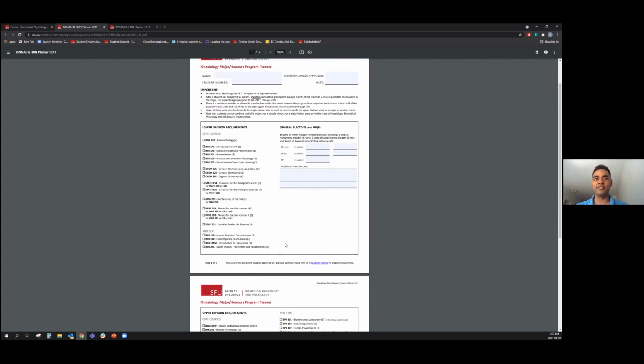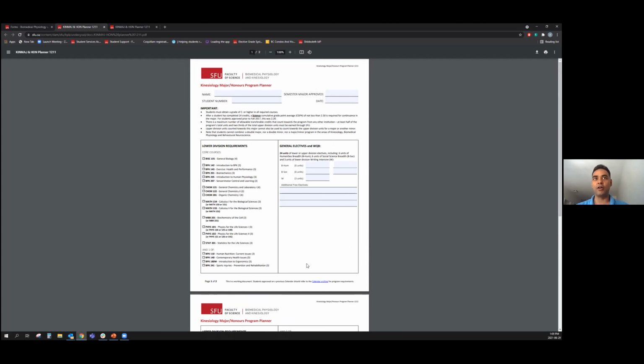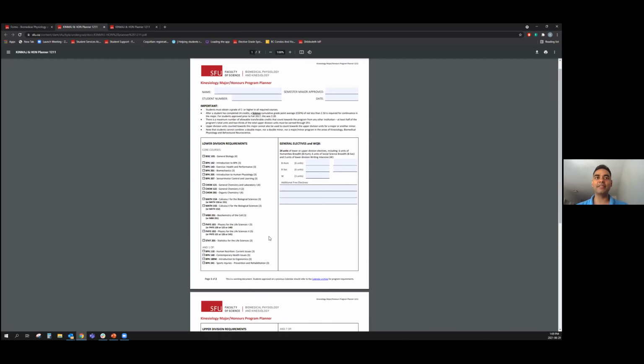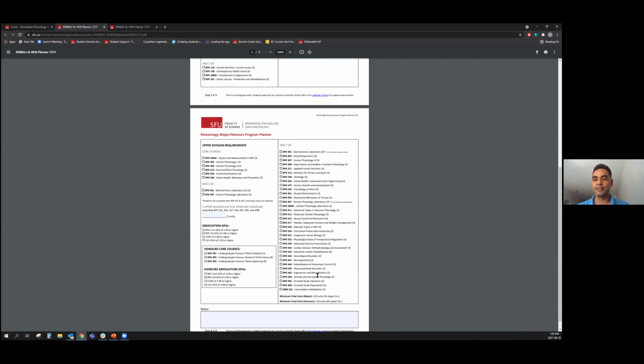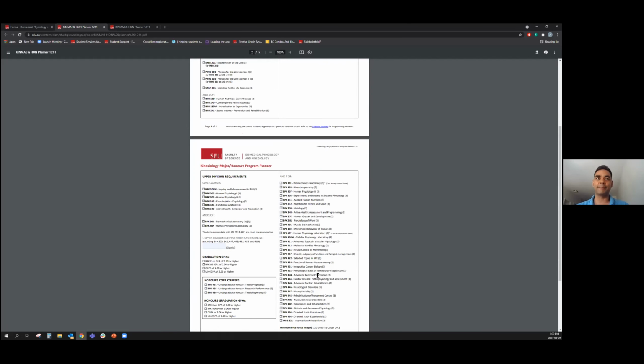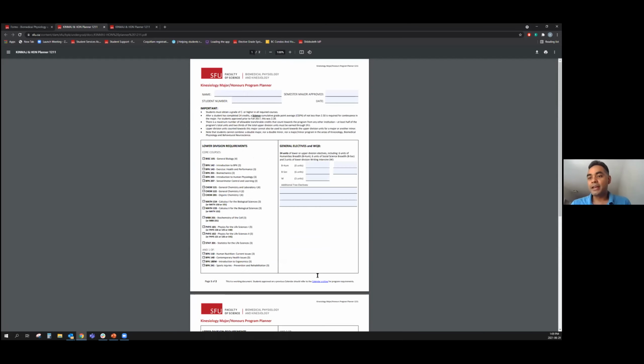Now, this is 2 pages. The first page shows all lower division courses. Lower division refers to 100 and 200 level courses, okay? And the second page shows your upper division courses. So those are all the 300 and 400 level courses, okay? So a degree is made up of at least 120 units. Most courses at SFU are 3-unit courses. So you're roughly looking at 40 courses for your degree, okay?